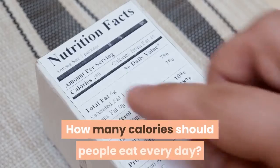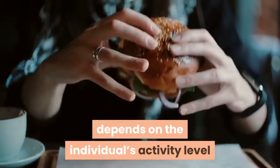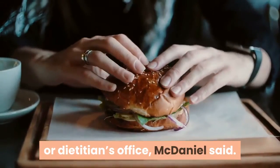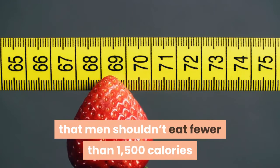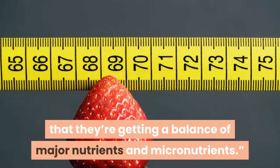How many calories should people eat every day? How many calories a person needs in a day depends on the individual's activity level and resting metabolic rate, which can be measured at a doctor or dietitian's office, McDaniel said. There's conventional wisdom that men shouldn't eat fewer than 1,500 calories and women 1,200 calories to ensure that they're getting a balance of major nutrients and micronutrients.